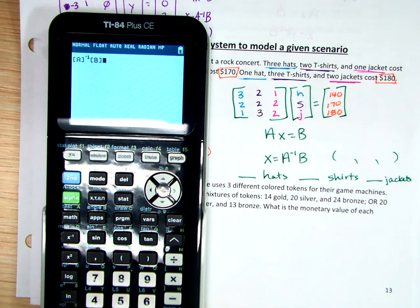So you have the same thing I have now? Okay, now hit enter and tell me what you get. Perfect. Hit enter. You get 15, 25, 45.